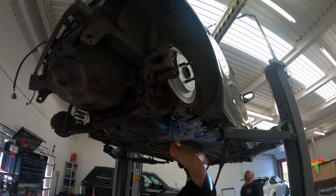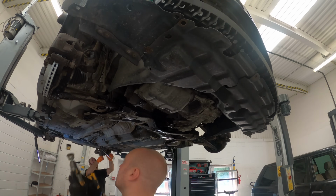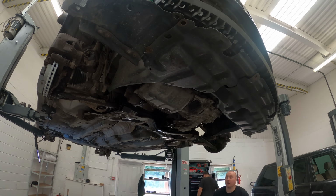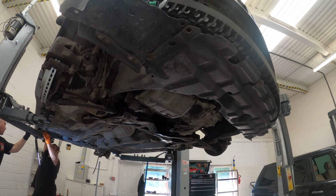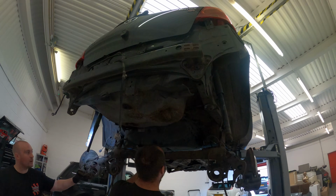So whilst Ash got to work removing the rear axle, he asked me to get involved and start prepping the front subframe, ready to lower that down shortly after. That meant giving the bolts a good dose of WD-40, giving them a clean up with a wire brush, and then just undoing them enough to remove them shortly after. Ash then ratchet strapped the back of the car down to the lift's arms, just in case once we'd removed the rear axle, it then wanted to try and tip forward off the lift.